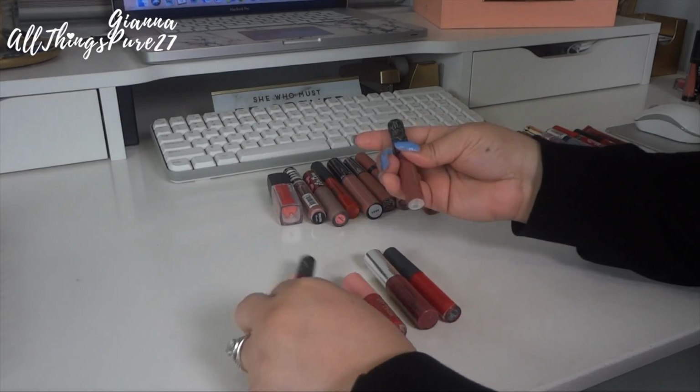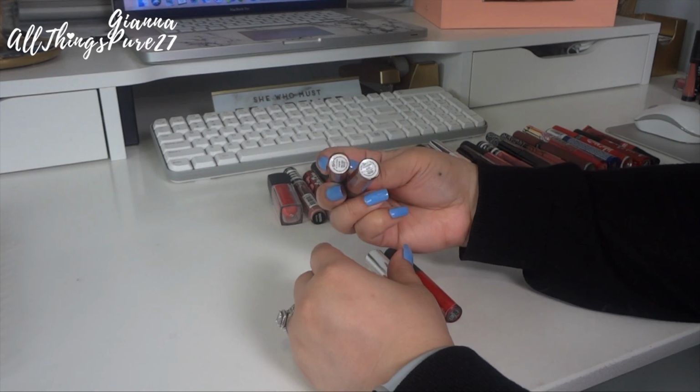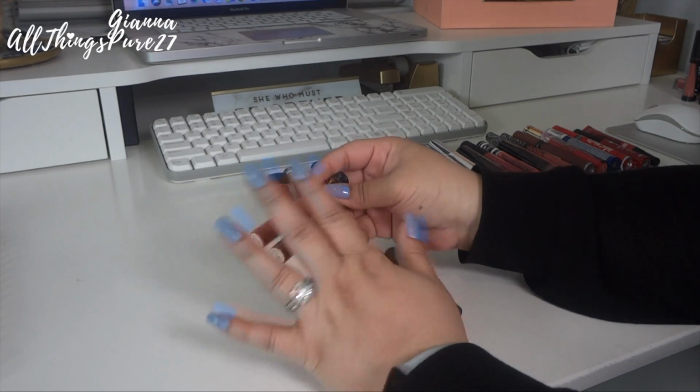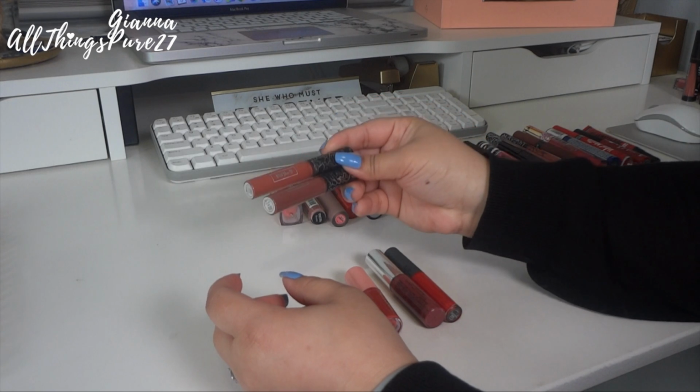Then here I have two from Kat Von D, which I love the Kat Von D formula, so I am keeping these two for sure. And these are, by the way, Lolita and Lolita 2, which are two of her most famous shades, and I do love them, so I'm keeping these.